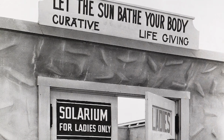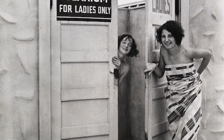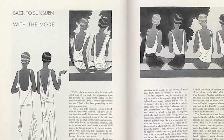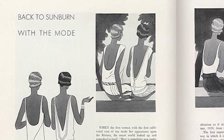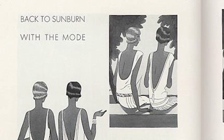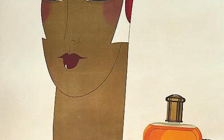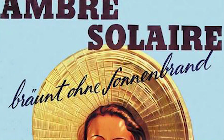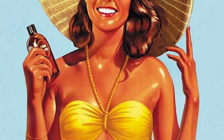A whole new business including swimsuits, cosmetics, and apparel manufactured exclusively for the goal of attaining or showcasing one's hard-earned honey hue was said to have arisen as a result of the sunburn trend in 1929, according to Vogue. The first tanning oil was introduced in 1928 by fashion designer Jean Patou. In 1935, L'Oreal's Ombre Solaire, the first tanning oil with UV protection, was introduced.